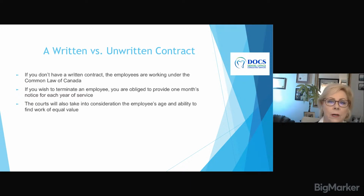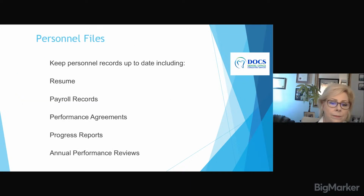If you don't have a written contract with your employees, the employees are working under the common law of Canada. If you wish to terminate an employee, you're obliged to provide 1 month, as I mentioned earlier, for each year of service, and there could be more as well in terms of damages. The court will also take into consideration the employee's age and their ability to find work of equal value.